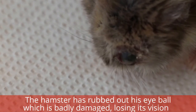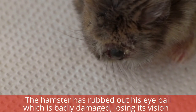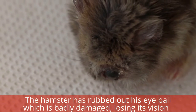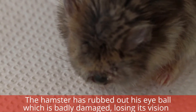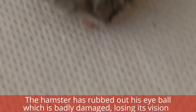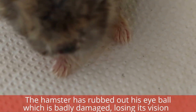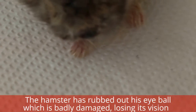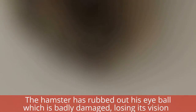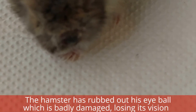And the vision is likely gone. So the best option is to take out the eyeball rather than attempt tarsorrhaphy, which is to sew up the eyelids, push the eyeball in and sew up the eyelids, because the hamster doesn't like it and will keep scratching. Now you can see he's not as active as initially when he came in. So we'll prepare him for surgery, probably under anesthesia and under electrosurgery, to excise the left eyeball.